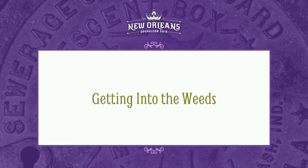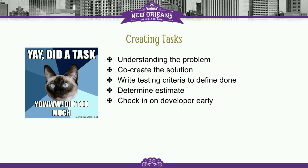Cool. So a lot of this stuff has been high level, of how you can learn these things, the things that you need to learn. We went over a little bit of day in the life, but we want to get into the weeds of some of this stuff. What are the specific tasks and types of work that you're going to have to do when working as a technical project manager? The first one is creating tasks. You're going to create documentation. You're going to help lead your team through all of the things, most likely with tasks.